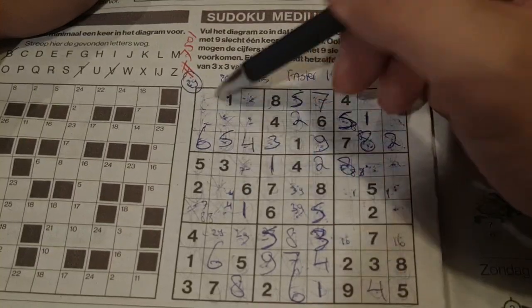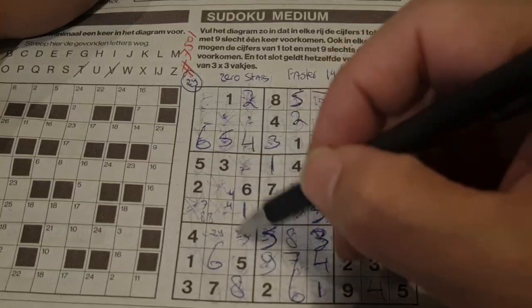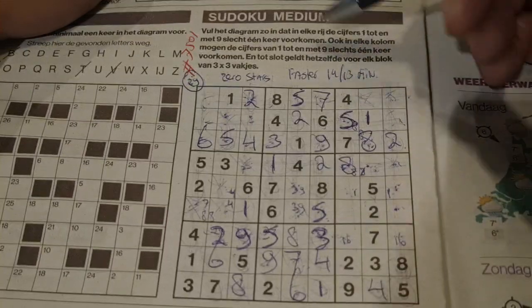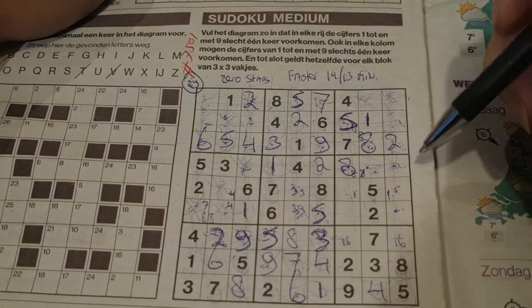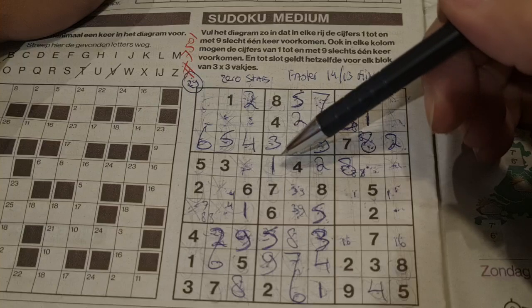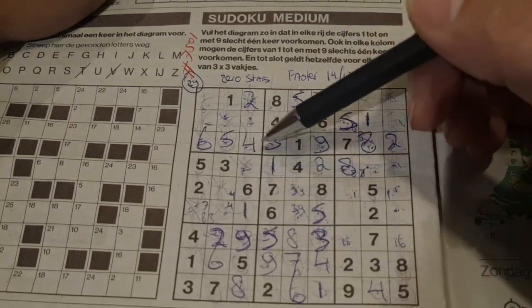We see a 2 in this column, no 2 there. 2 should be here. 2 and 9, we have a 2 in the third column, no 2 there. 2 should be here, and the 9 goes there. Then 7, 3, okay. We have all the 2s, 1 and the 6. 9 here.